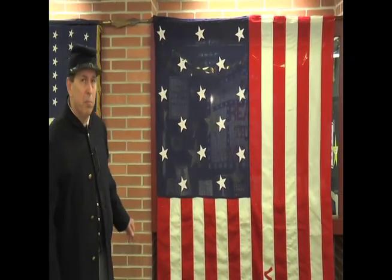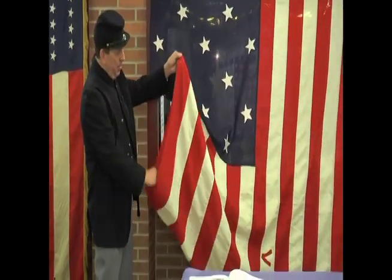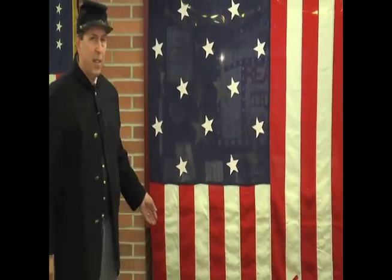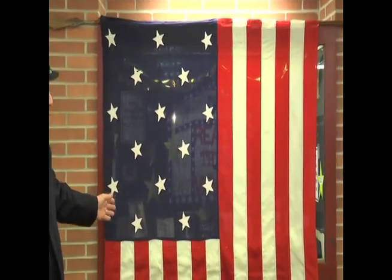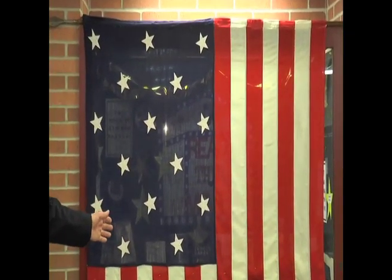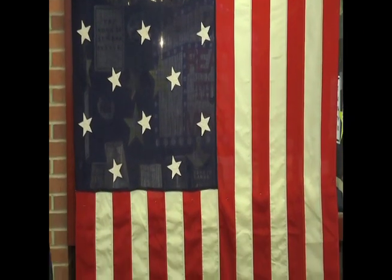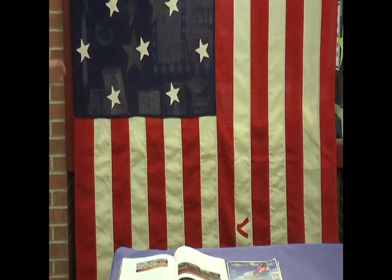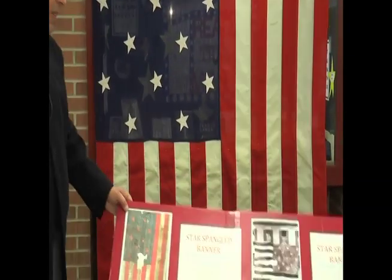And on either side of me here, you can see some copies of American flags. This one here, you can only see a portion of it. I've got the bottom of it pinned up. It's 2 feet longer. And this is a 1/5 scale copy of the Star-Spangled Banner, the flag that was at Fort McHenry, the national anthem. When you go to a baseball game, this is what you sing to. And it's on display in Washington, D.C.